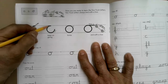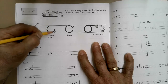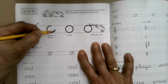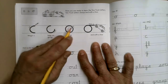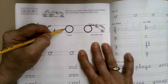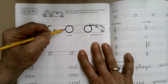And why do we do that? Well, the more we trace it, the more our mind and our muscles learn to work in sync, in harmony. They work together. Ooh, those are synonyms. So here we go. We're doing it again. And it's hard. It's such a nice circle, and that's not easy. So we're going to come around and try that again. And guess what? I'm going to do it a 4th time.